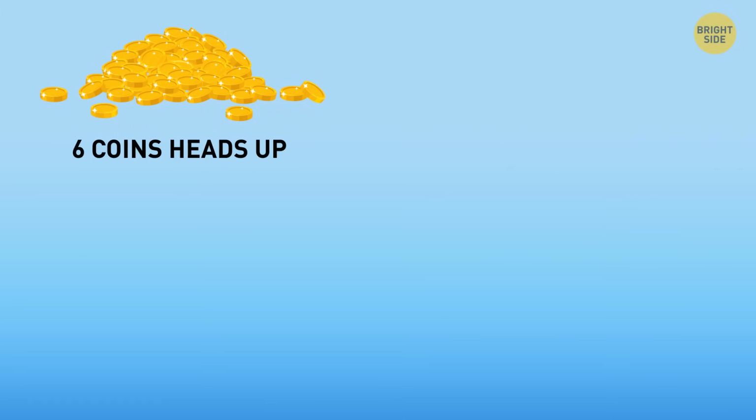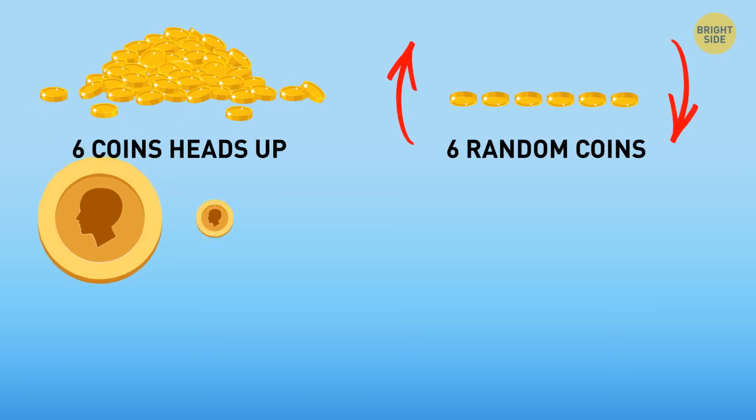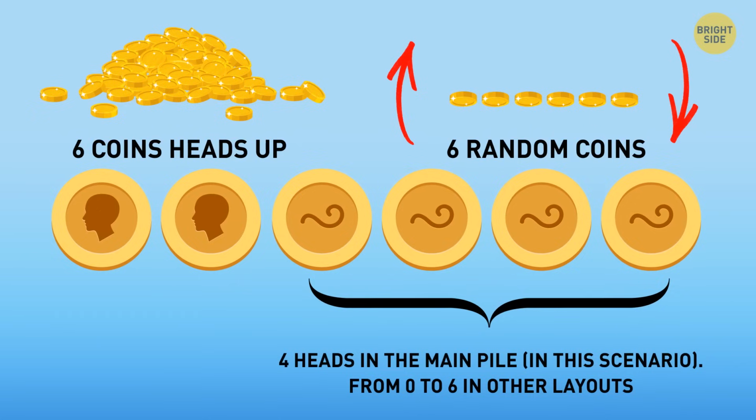So, since there are 6 coins heads up, Esme grabbed 6 random coins and flipped them. No matter how many coins there are and how many heads up ones she picks, it always works. That's because the number of tails up coins she gets among those 6 random ones is exactly how many heads up are left in the other pile. So when she flips them, they'll equalize.